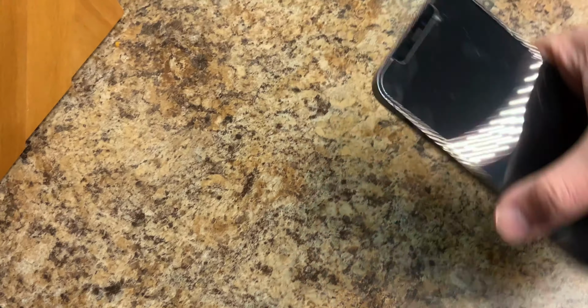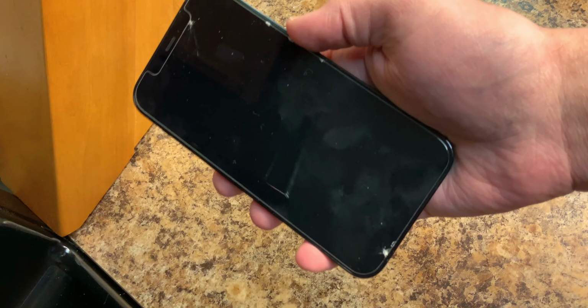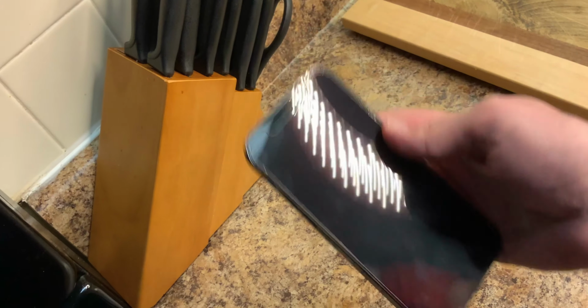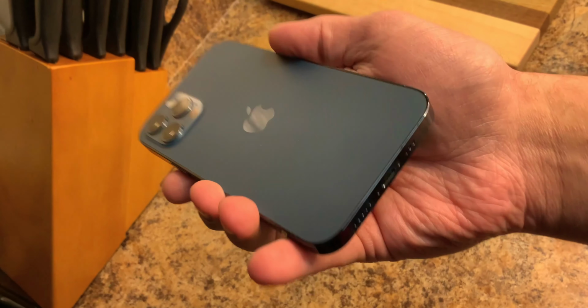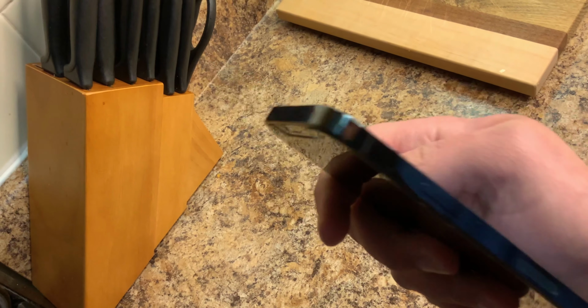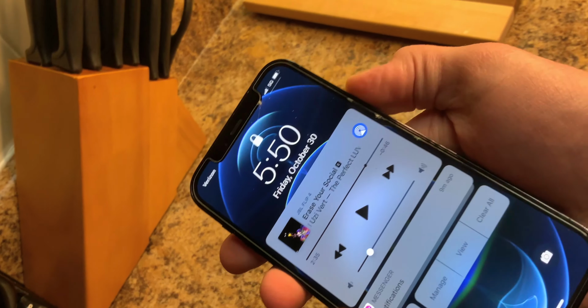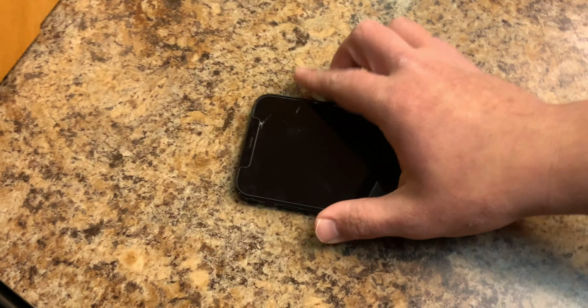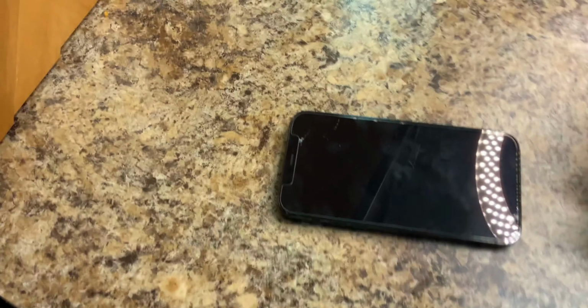So, while shooting the video, I dropped my phone a couple times actually, and I shattered the screen protector, but I don't know if my phone's actually cracked. But on the back, you see absolutely nothing, and there's no scuffs or anything on the rest of the phone, just the screen protector. So let's see in real time if my phone screen's actually cracked.